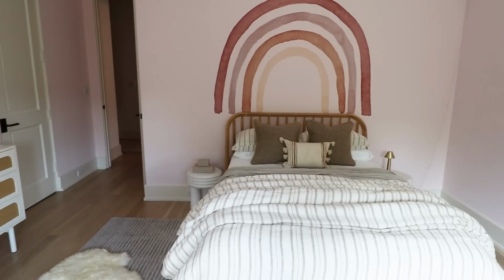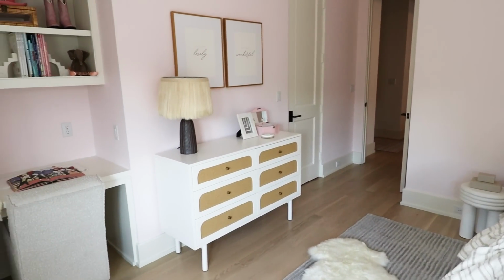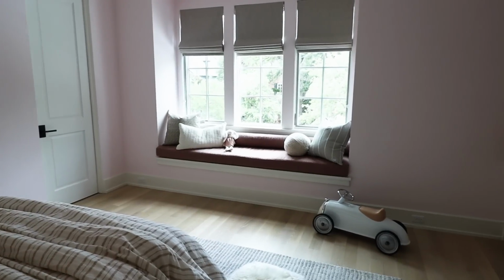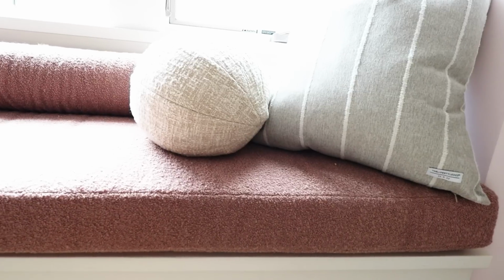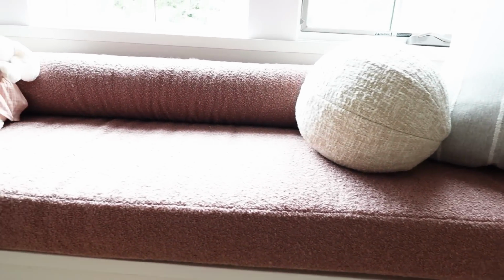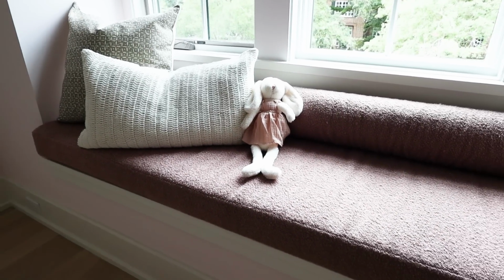This is their little girl's room, and it is so sweet and girly and feminine. I'm obsessed with it. We've got rainbows on the walls. There's pink paint on all the walls. One of my favorite parts of this room is the window seat. Every girl has always wanted a window seat, at least I did when I was younger. And we did this custom pink boucle, long single cushion with a pink boucle bolster pillow that goes all the way across. It's so sweet and perfect. That's one of my favorite parts for sure.